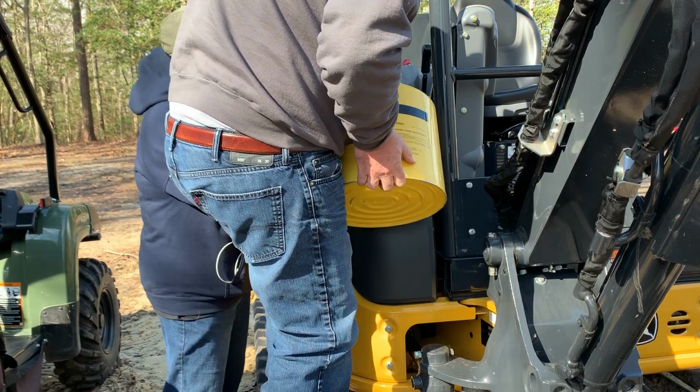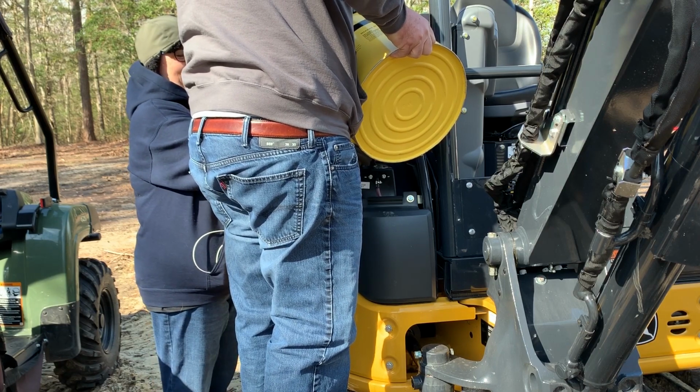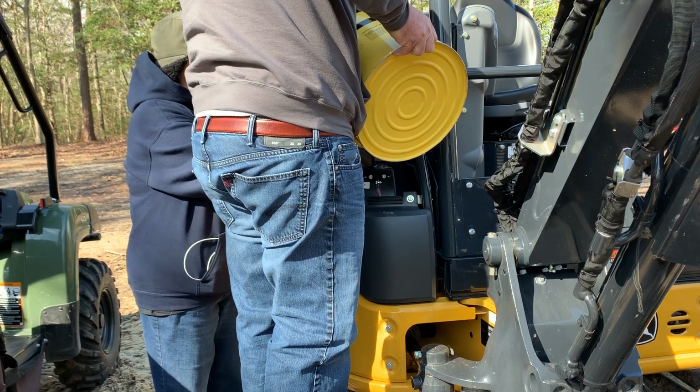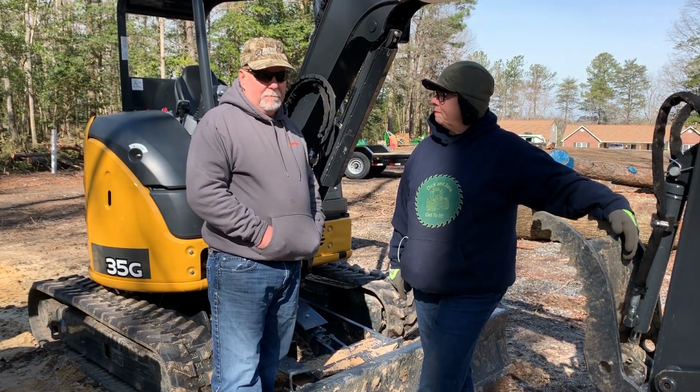Let me hold this cap down. Here we go. It sounds pretty empty. I've got one tick left on the fuel gauge, so I don't want to run it out of gas or fuel. It's got a big job today.